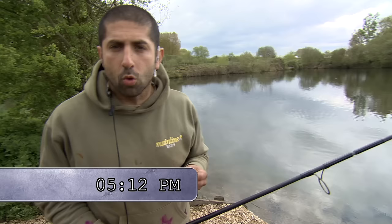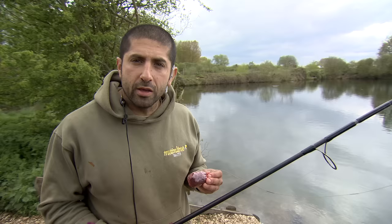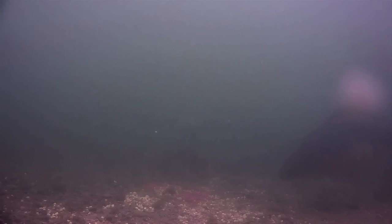Well, the moment of truth has finally arrived. It's been a really quiet day in front of the cameras. The weather has really killed the area off totally. But bit by bit, the wind's changed round. It's gone southwesterly now, and a few fish have pulled into the bay and they've started feeding heavily on that corn and pellet combination that's out there now.